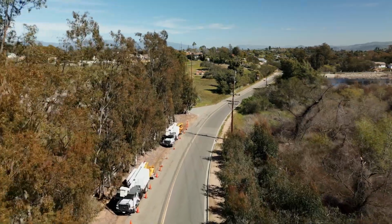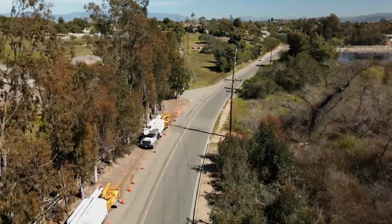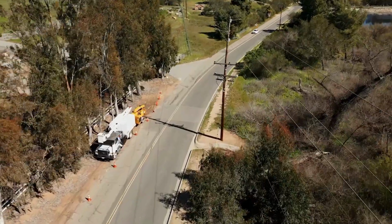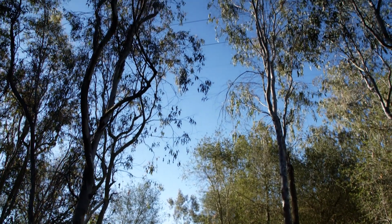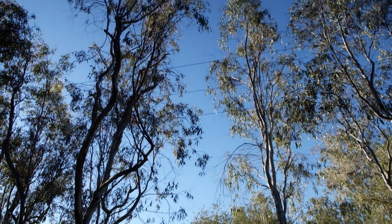We prune nearly 200,000 trees every year for safety, compliance, and reliability. We hire professional tree pruning contractors to trim the tree, to maintain safe distances near our power lines, and to also promote the health of the trees.